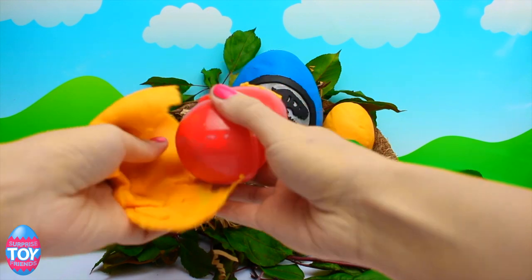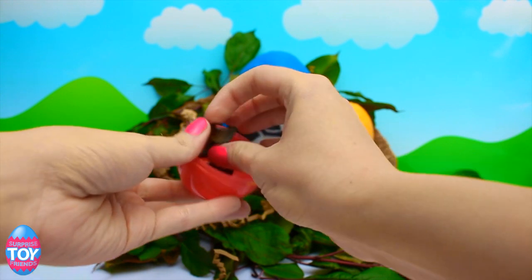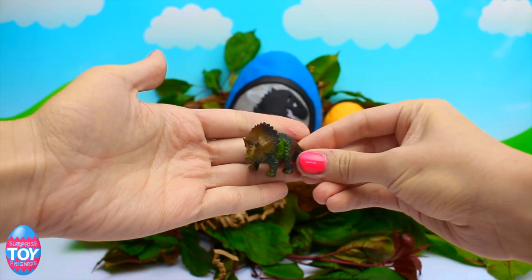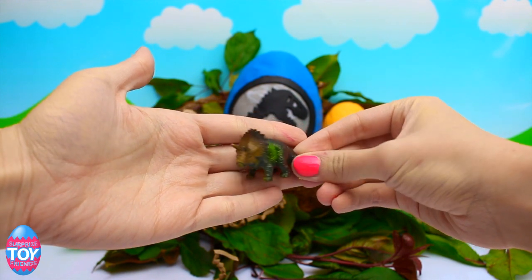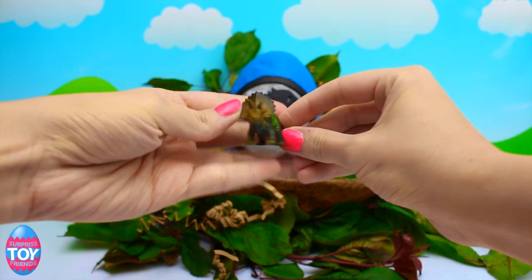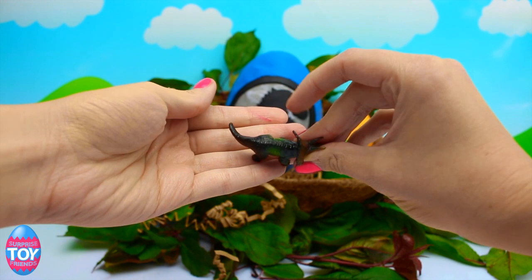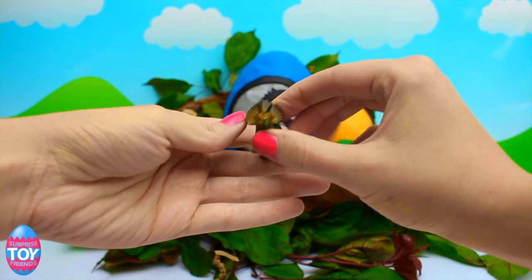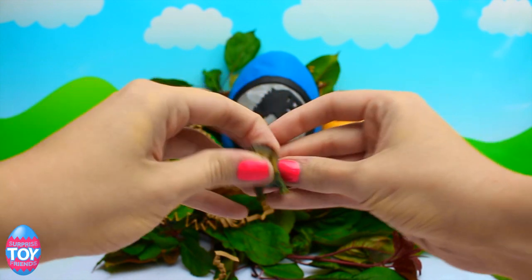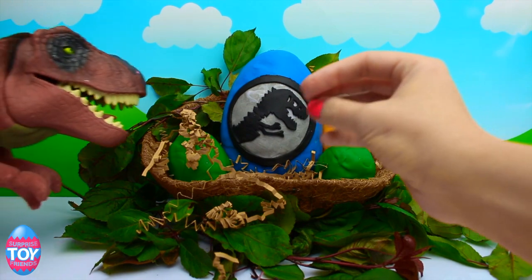And what's going to be inside our first dino egg? I recognize this one from its horns. This is a triceratops. And the triceratops is a herbivore, which lived 86 million years ago. And you can see its three horns there and the frill around its neck. The Triceratops is my favorite dinosaur because it has Sarah in the name, and that's my name.